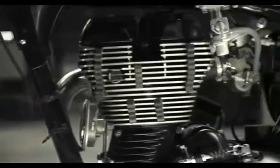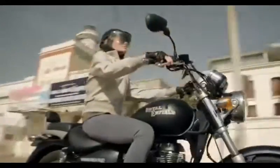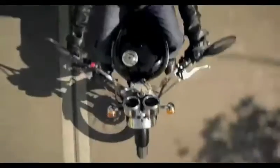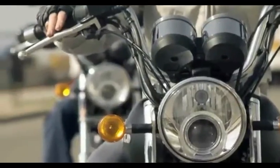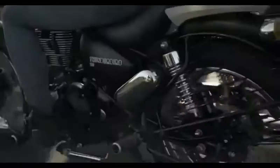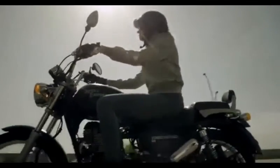As a motorcycle, it is slower, less refined, badly built, has inferior ride quality, is uncomfortable to sit, less feature rich, and more expensive to service and repair than the Dominar 400. No prizes for guessing that the Dominar 400 is our pick of this shootout.